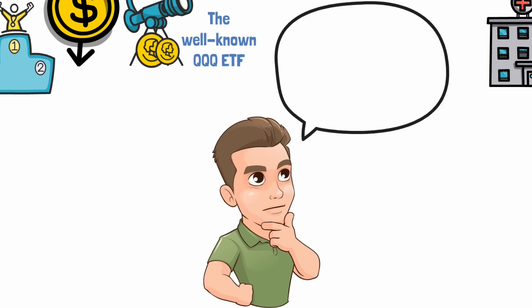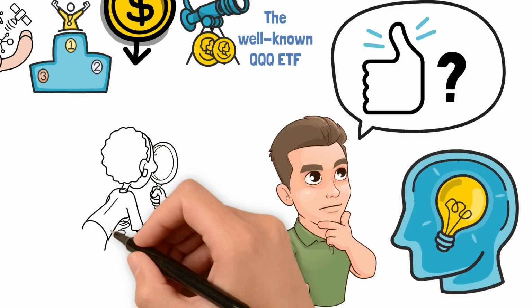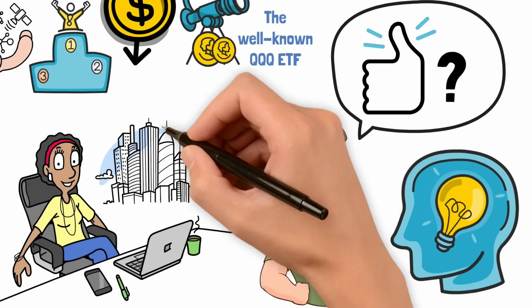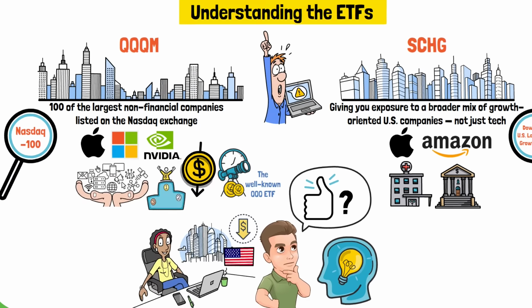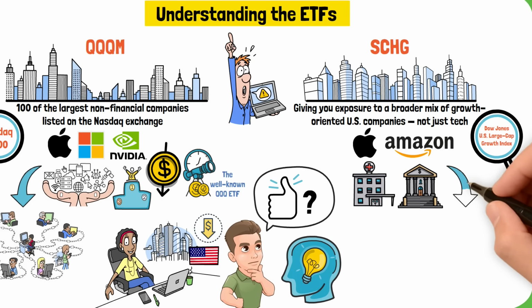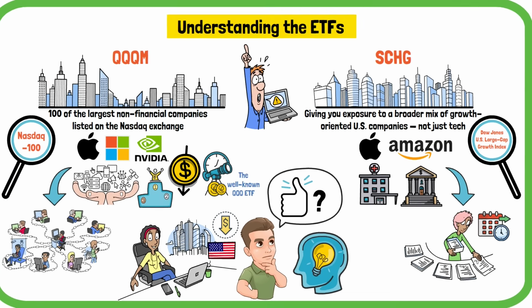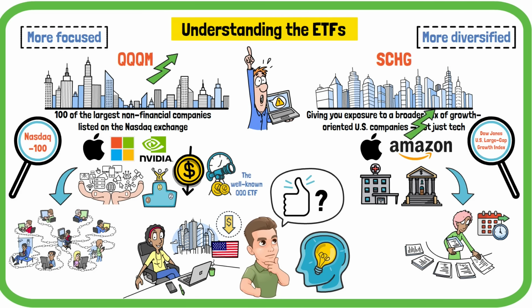Why are these ETFs so loved? Because they simplify smart investing. Instead of trying to pick individual winners, you own a diversified slice of some of the most influential and fastest-growing companies in the U.S., all while paying low fees and letting time do the heavy lifting. Investors are drawn to QQQM for its targeted focus and history of riding tech waves. They love SCHG for its broader reach and consistent long-term performance. One's more focused, one's more diversified, but both are built to grow.